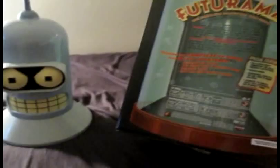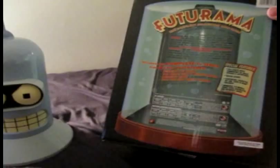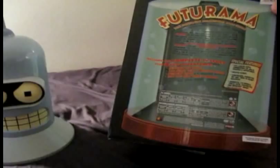Again, lots of special features on here, and the design of this is really well done. I definitely want to check out some of the full-length audio commentary. The deleted scenes will be cool to check out. The models, the pencil tests, lots of featurettes. Definitely, I want to check out The Beast with a Billion Backs. I haven't seen that one. That's the only movie that I haven't seen. I really enjoyed Into the Wild Green Yonder and Bender's Big Score. Those are both really good.